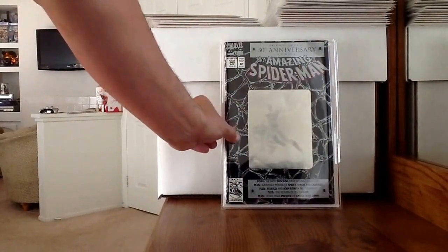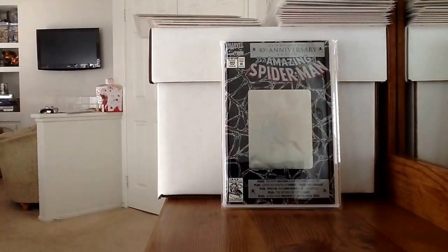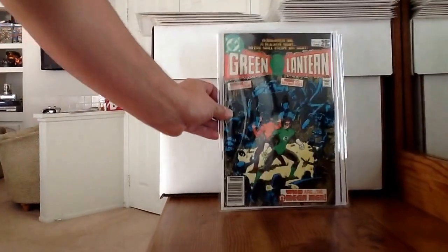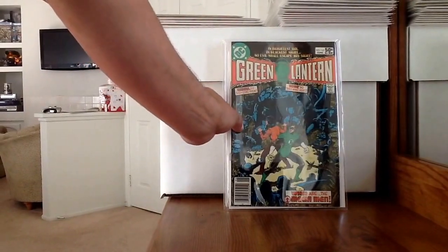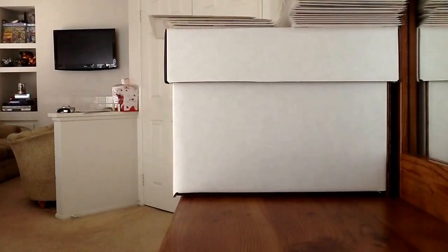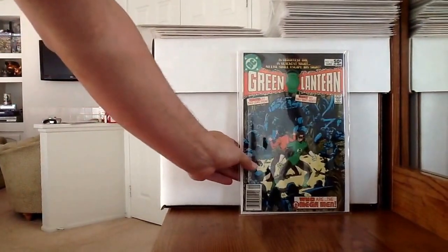Found this one, Amazing Spider-Man 365. I believe it's the first appearance of Spider-Man 2099. No big deal, though. This is a book you can probably find for, hell, a couple bucks at most. $2, $3, $4. And this is the Green Lantern number 141, first appearance of Omega Men. Now, as we're negotiating, let me just leave that here so you have something to look at.